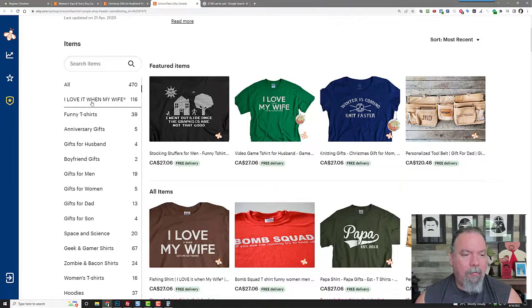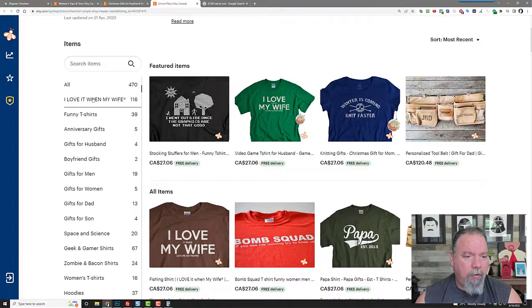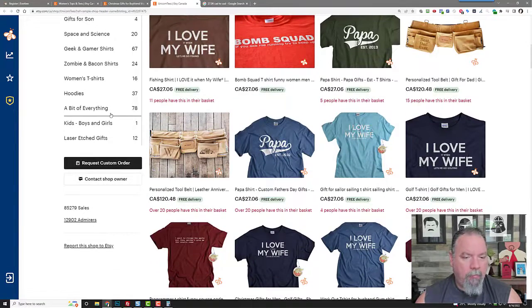Looks like a lot of "I love it when my wife" stuff on it. And are they claiming that's a trademark? I don't know. Maybe. I've seen those shirts all over. But just looking at their categories, we can see "I love it when my wife" seems to be their biggest category by far. And then a bit of everything.